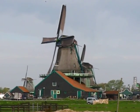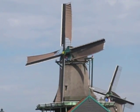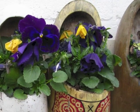Dutch windmills are used to pump away water and have been used for hundreds of years. There are over 1,000 mills still in working condition.